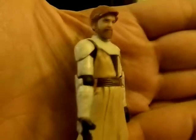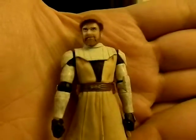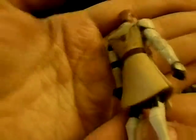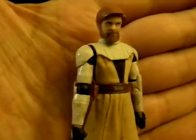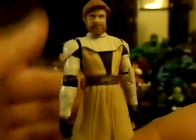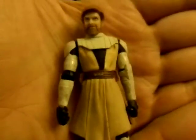Now, Twisted, this is going to go in your box because I had another Clone Wars figure that you already claimed, and so this one can go with that one. He just needs to be cleaned up. I don't know what's on him, and I'm trying to use Goo Gone to get him all cleaned up for you, but this one is going to go in your trade box along with the other Clone Wars figure that you claimed earlier.